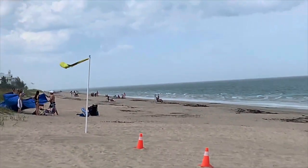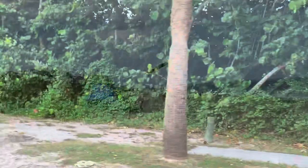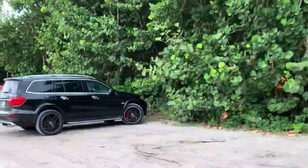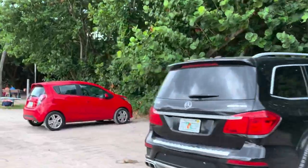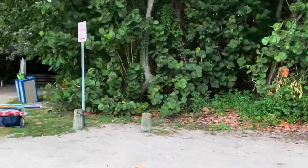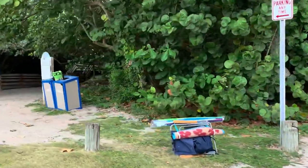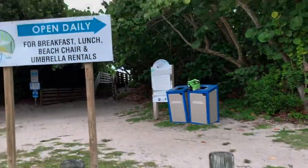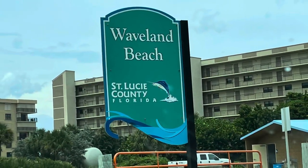And now I am going to show you around. If you go around the bend, you will see where Sea Turtle Beach is. There's a little extra entrance on the side. There are several entrances for Jensen Beach. I just brought you to the main entrance, and this is the side entrance where Sea Turtle Beach is. Now next, we are hitting Waveland Beach.